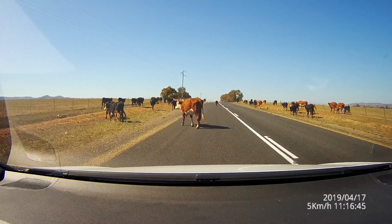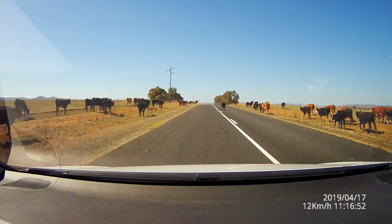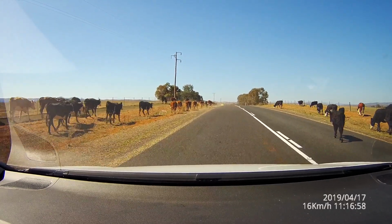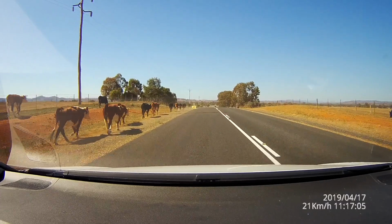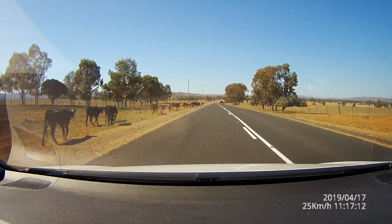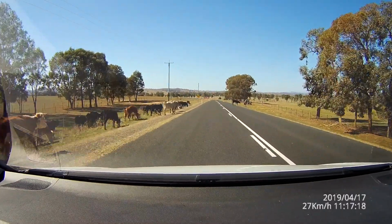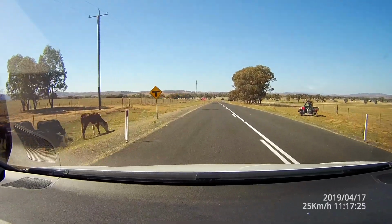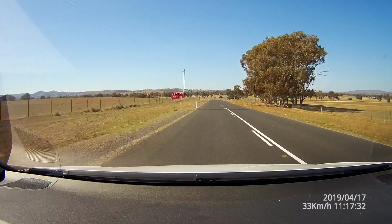You can see the cows are quite worried about the traffic and are trying to get out of our way as quickly as they can. There's a farmer there who was keeping an eye on the cows, I guess, or on the cars, I'm not sure which one. This looks like a fairly small herd. There's only a few cows here. But it's good they eat the grass on the roadside, and they may be moving them from one grazing area to another. And looks like the other farmer at the front. So they have a front and back guard.